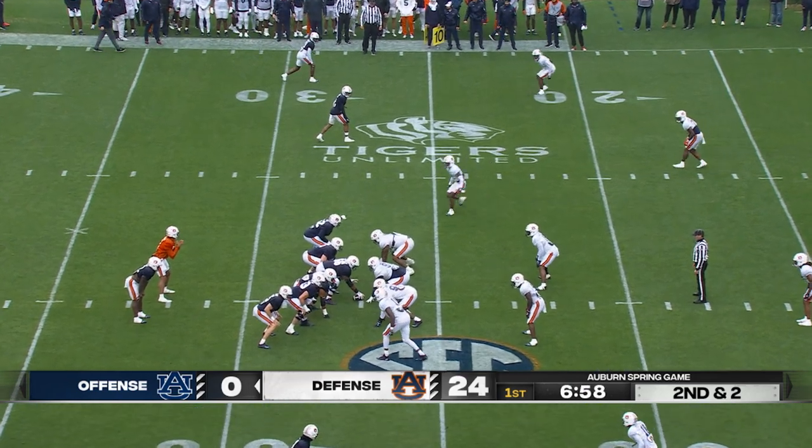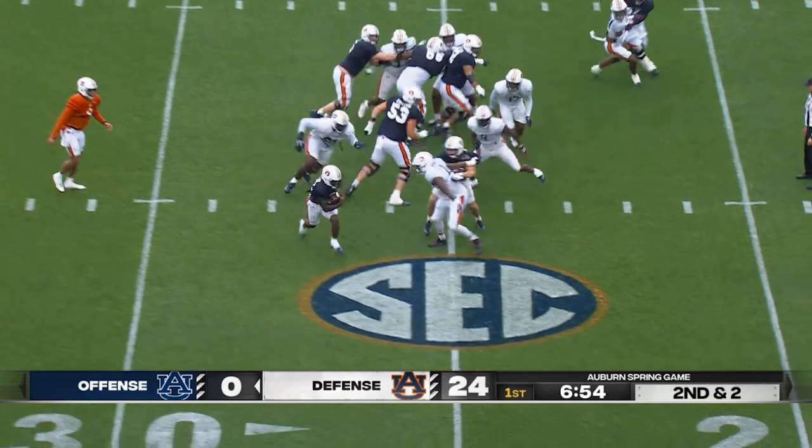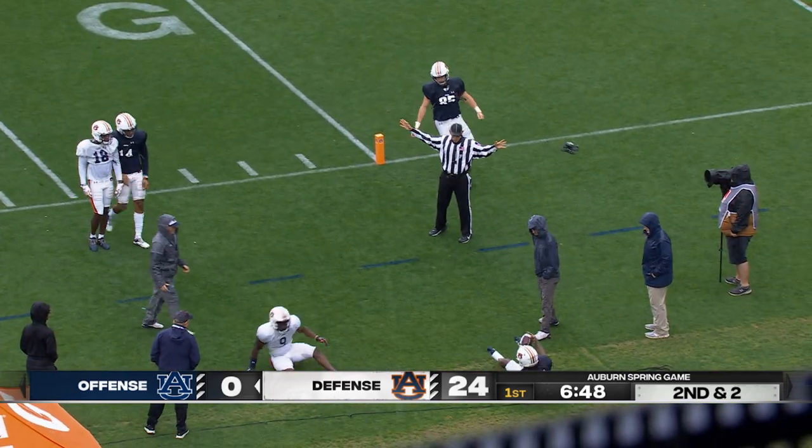Second and two. He got 13 of the 15 yards needed. Ashford, handoff. Alston again bounces to the outside. 20. He's to the 15. He's inside the 10 before he's taken out of bounds on the play.